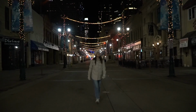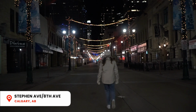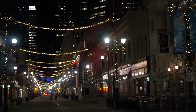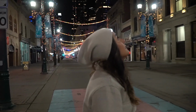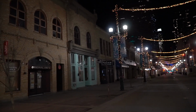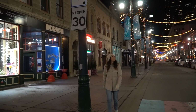We're now downtown on Stephen Avenue, or 8th Avenue, which is pretty much one of the most popular streets in the city, as it's full of boutiques and different restaurants. It's also a very lovely street as it's decorated with lights all year round, which I love. It's also the most historic street in Calgary. It's pretty much where it all began, so you'll see all the oldest buildings in the city here. That's what makes it such a beautiful place to walk around.